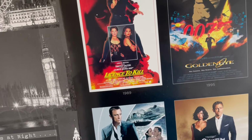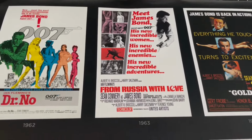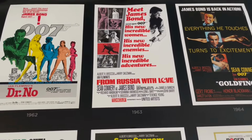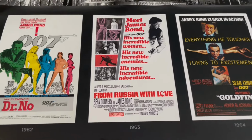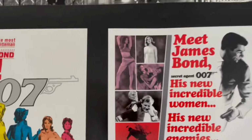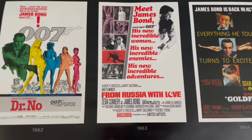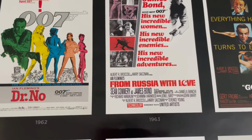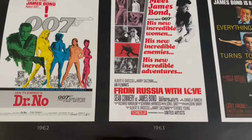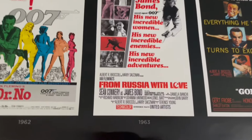In at number 20 is an old one. It is From Russia with Love. I don't like this one particularly, but that doesn't make it higher on the list. It has some elements I do like, James Bond and some shots there of the film. However, it is a little bit plain. Could have had some more colours and dynamics, but then again, it is 1963 and it's Britain, so not much could be expected for the dynamics of a film poster.